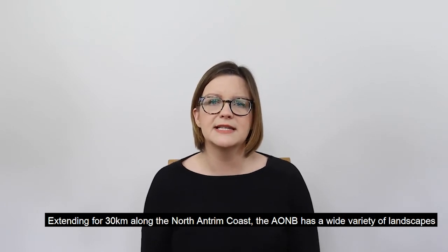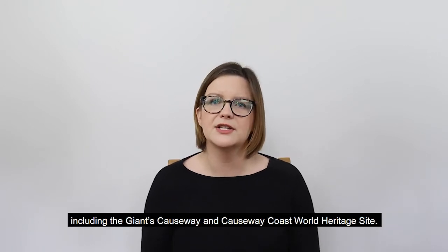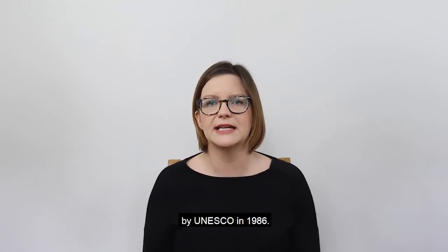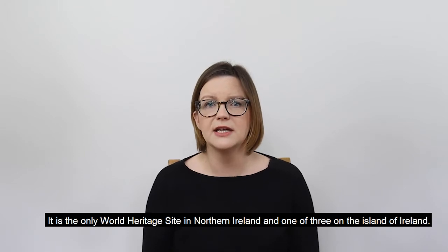The area of outstanding natural beauty has a wide variety of landscapes, including the Giant's Causeway and Causeway Coast World Heritage Site. The Giant's Causeway and Causeway Coast site was inscribed as a World Heritage Site by UNESCO in 1986. It is the only World Heritage Site in Northern Ireland and one of 3 on the island of Ireland.